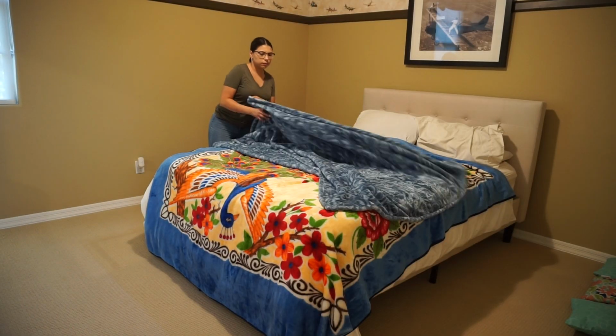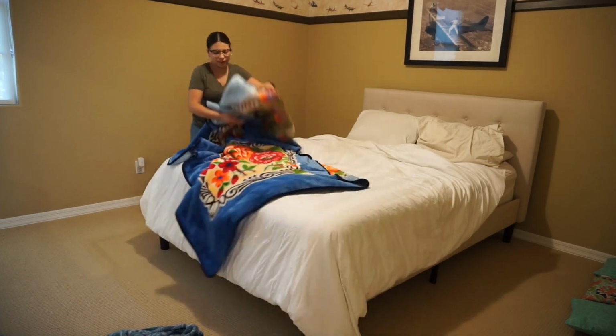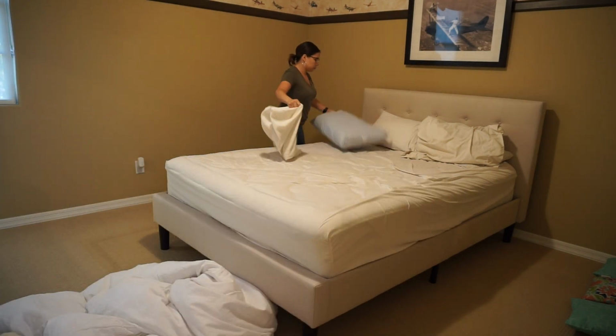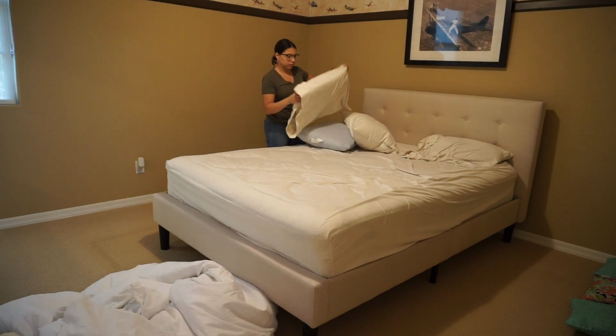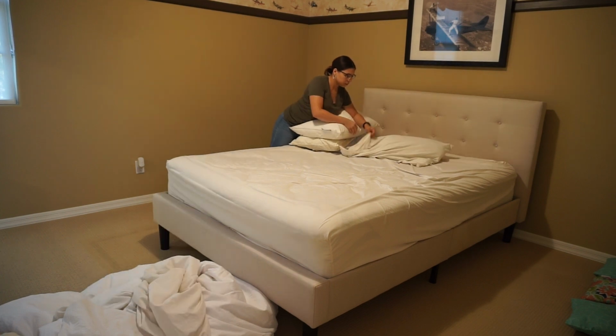Moving on to one of the guest bedrooms, or the airplane room as I like to call it. My dad was just recently with us for a couple of days, so he was here in this room, and that is his way of making the bed. At least he tried. But I'm just going to strip everything off of the bed and put some new sheets and pillowcases on so I can get it ready for our next guest that will be coming over.